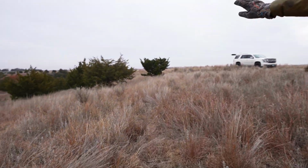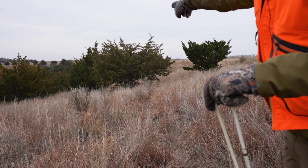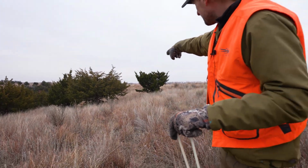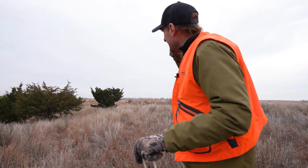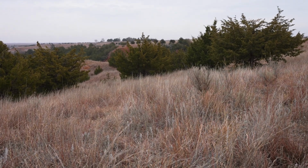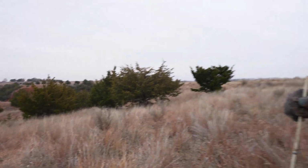Pile some cedars around right there. Put the blind right behind it. And that way you can shoot right out there. There should be no deer back there because the cliff's right behind it. Anything north or straight west.